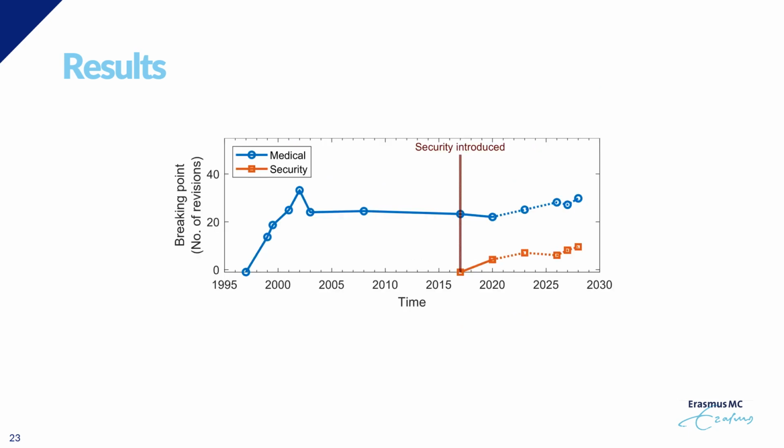The higher cyclomatic complexity of the security code is finally also reflected in the breaking point curves. The potential breaking point of the security code at a given point in time can be reached significantly earlier than that of the medical code. This observation indicates that the security code should be developed after careful planning. It also tells us that the medical code is easier to maintain since its breaking point curve is always higher than the security curve.